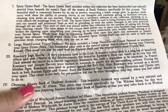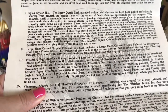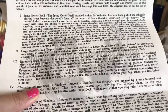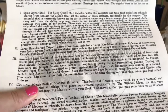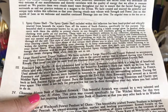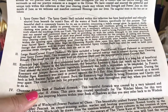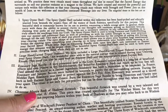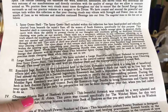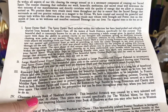And then they have something that you can use your spiny oyster shell and your large hand-carved tripod pedestal for. It also comes with a rosemary sage bundle. A very prominent herb in the craft, rosemary carries with it a long list of beneficial effects and uses. It talks about it being native to the Mediterranean and what they used to use it for, and what different cultures, such as ancient Egypt and Greece, and people in the Middle Ages used to use rosemary for.